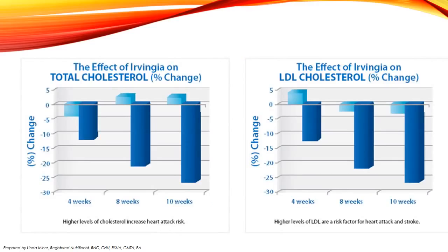Here's another effect on total cholesterol. Look at the drop in total cholesterol. That looks like about a 27% drop if you look at that statistic. And the LDL, same thing. And you can see week 10 is significantly better than week 4. So that's what I was referring to, that the results get better and better and better.